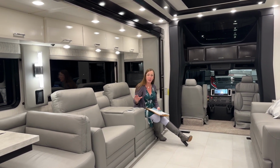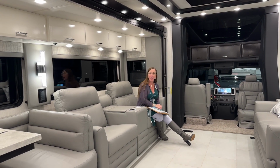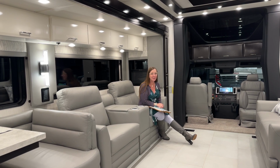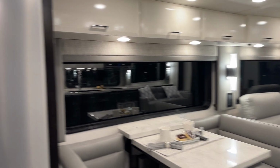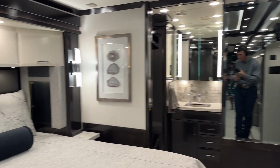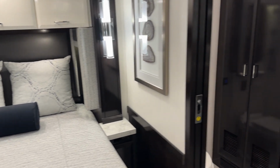I can't wait to walk you through some of the design changes and option changes that we have for this coach. And as usual, I like to start my RV videos from the inside out. So Avon, please go ahead and take her on back. As you pan through, please note you're looking at all leather interior furniture. Amazing, amazing upgrade. It smells so decadent in here.